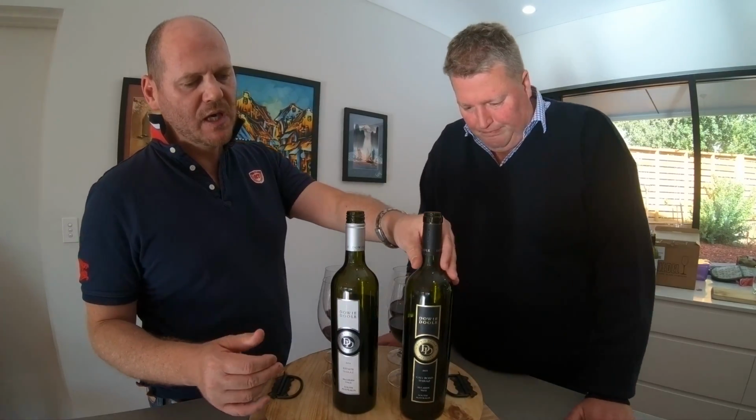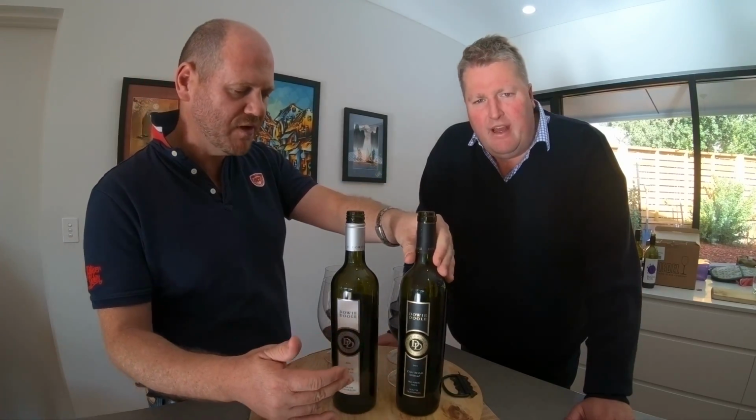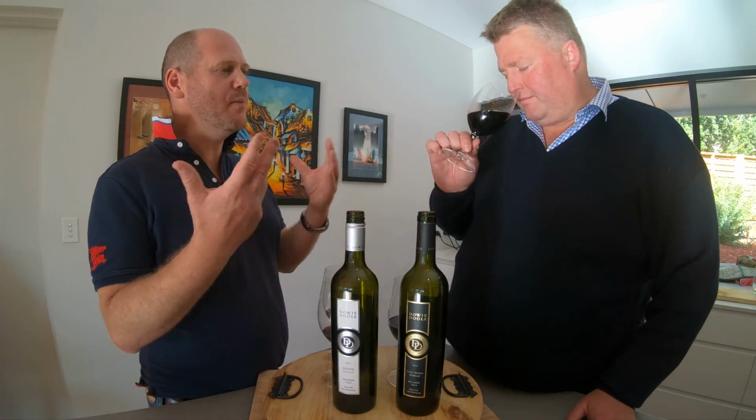So we're going up a notch. The second wine that we've got here is the Dowie Doole Cali Road Shiraz, 2015. It's a different vintage, but let's have a taste. This is about $55 from the cellar door. I'm sure you can get it a little bit cheaper, and you might be able to get some specials.